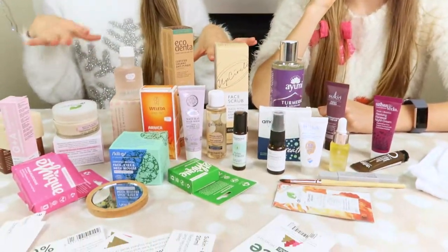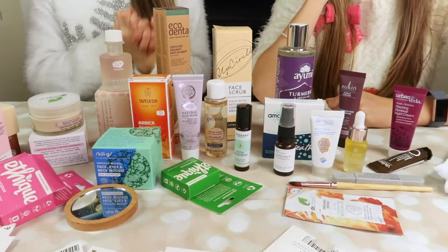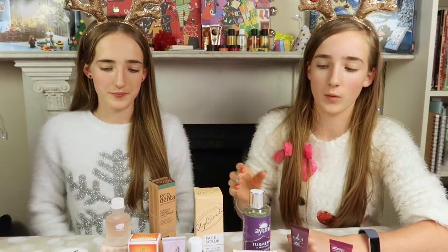So this is the most interesting calendar that we've unboxed so far. We definitely have not come across all of these brands and types of things. So we absolutely loved opening them all and finding out about all the new ones, because these aren't companies that we would normally look at in a shop. But because we've now had some of them, we'll end up buying these again and looking at different products in those brands.